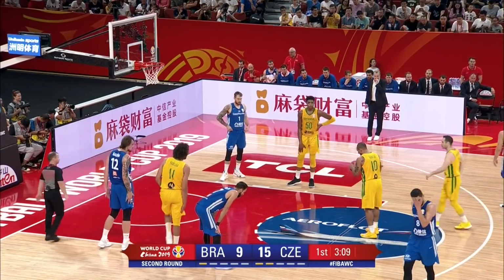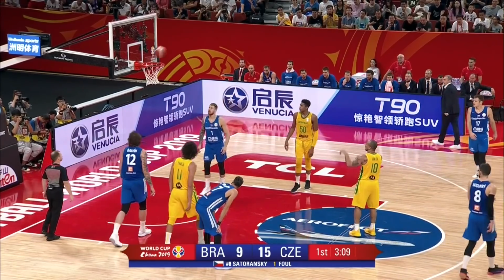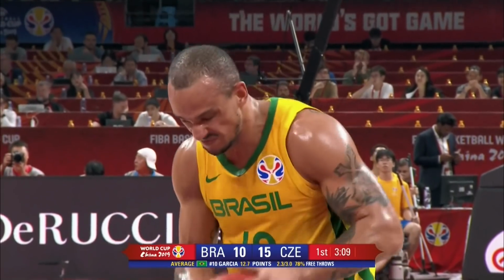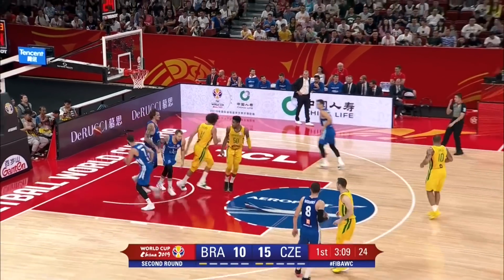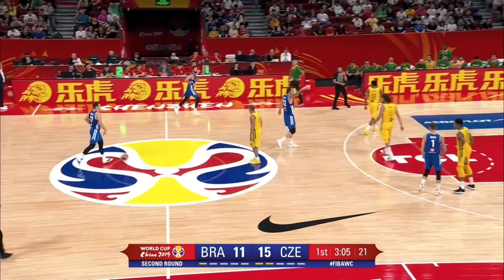Garcia at the line. Here for Brazil, looking to add to his 5 points already. Ooh. Gee. There's a little conniption halfway through the free throw shooting technique. Right here. 12.7 points, 3.7 assists, 1.3 steals per game in the first round for Alex. Ooh. Not textbook, but effective. 7 points. Yet to miss a shot. 2 of 2 from the field, 2 of 2 from the line.